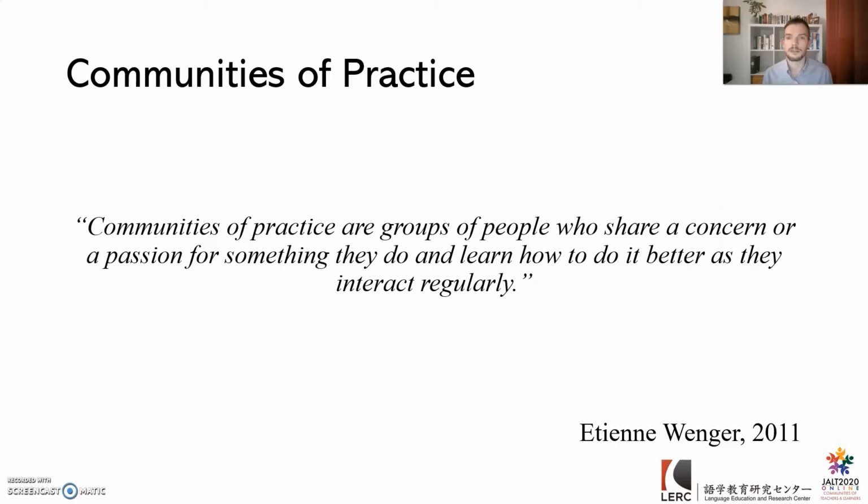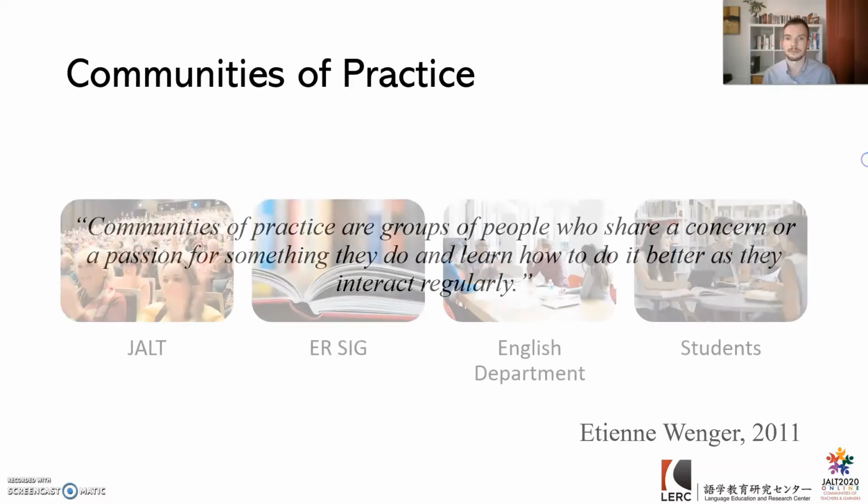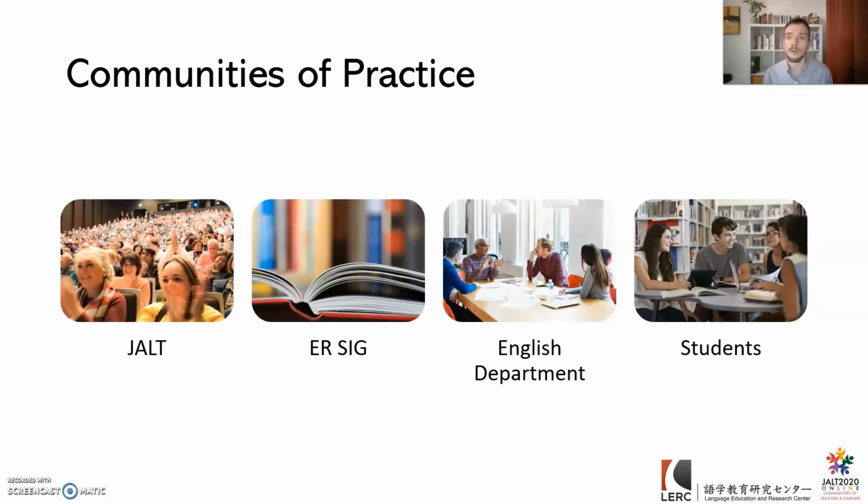In a sense, we want to create communities of practice, which were defined by Etienne Wenger as groups of people who share a concern or passion for something they do and learn how to do it better as they interact regularly. Of course, this is relevant both to us as teachers and to our students.